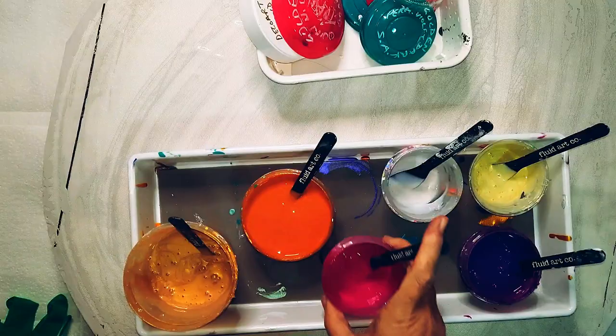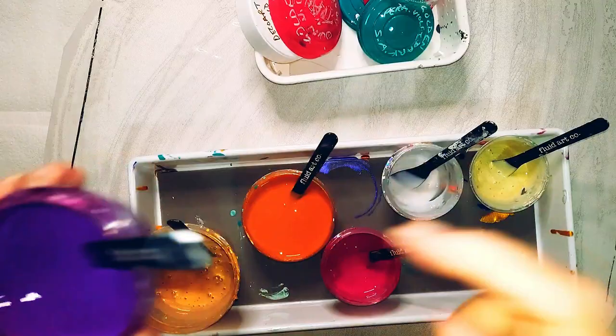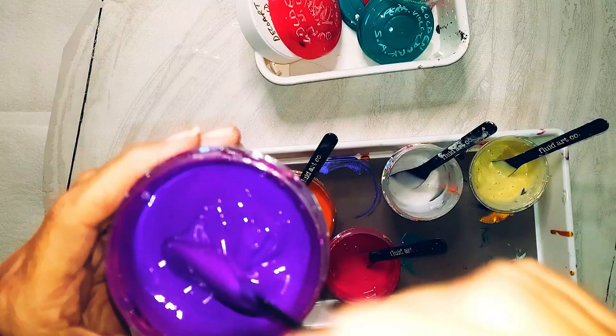Golden Permanent Violet. Oh, that's Golden Quinacridone Nickel Azo Gold, it's by Golden. And this is Golden Permanent Violet Dark. And 24K Gold by Deco Art.